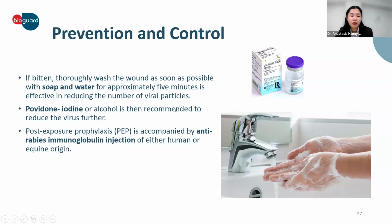And then what you need to do next is go and get a post-exposure prophylaxis, which is a rabies vaccine, and it usually depends on the severity of the exposure or the area where you are. You can also get an anti-rabies immunoglobulin injection, and it is usually either of human or equine origin.